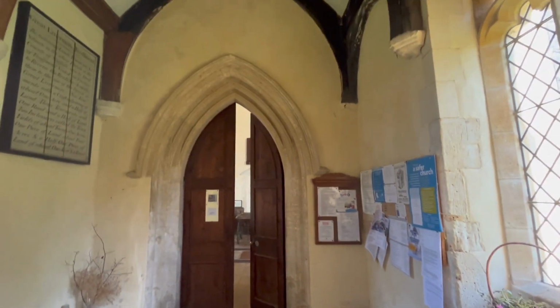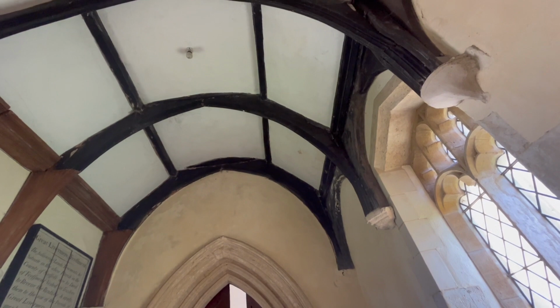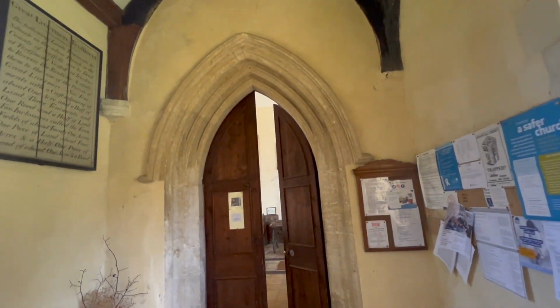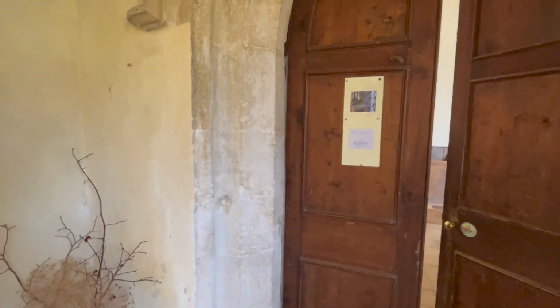And we did spend some time looking at the floor just briefly, but this floor doesn't offer much of interest at all. It's not got modern Victorian tiles, well, renovated Victorian tiles. So here we are, we're inside the porch now. We've just seen an arch-braced roof. It's got stone seats to either side, which they often do.